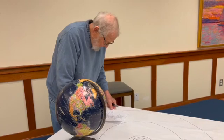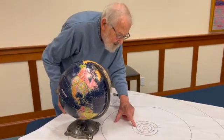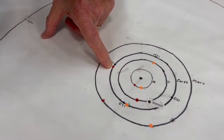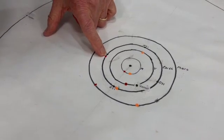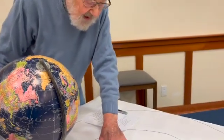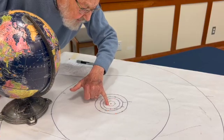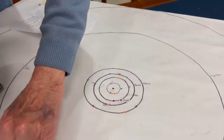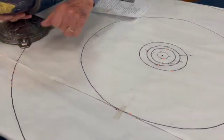What is interesting to me is, right around here's June 21st. This would be in early July, right here. Last summer, the planets at that time, see how this is red, and notice that Mercury is right here, and Venus is right here, Mars is right here, and Jupiter is there, and Saturn is right there.